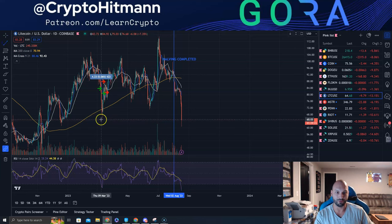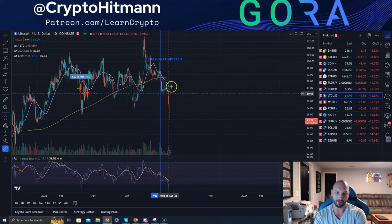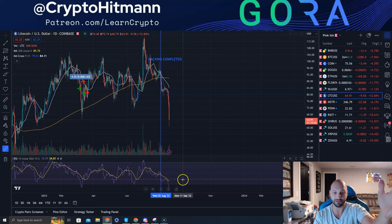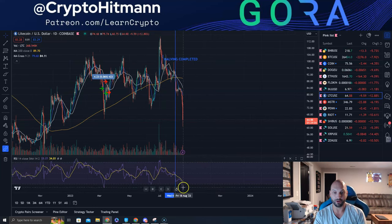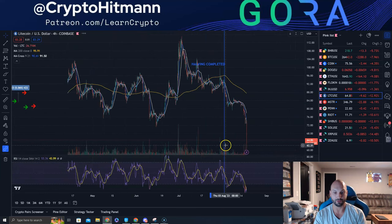Again, there's no real buying here. There's no real reason to buy. You don't have a bullish divergence on the RSI. You don't have a buy indicator on the moving average, and you don't have a buy indicator on the moving average up here on prices. And you've sold off. Really, the only thing you're going off of is this is a huge capitulation wick that we could see a bounce on. And you are very oversold on your RSI on the daily, as well as the 4-hour, very oversold as well.